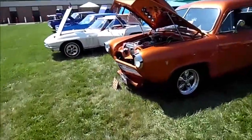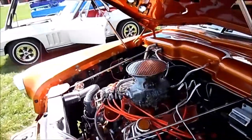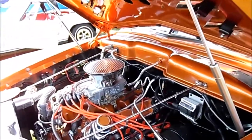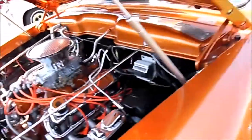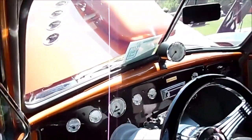Oh, what do we got over here? That's a beauty there. Okay, according to the window sticker, and I have no reason to doubt it, it's a 1952 Henry J Vagabond with a 351 Windsor. Looks like it was made for it. Oh, that's a beautiful interior. Look at that dash.